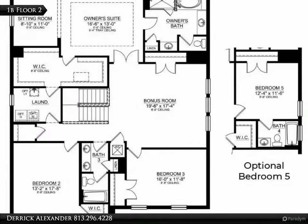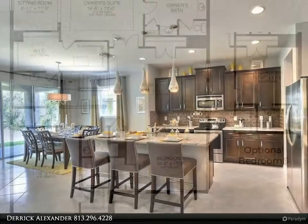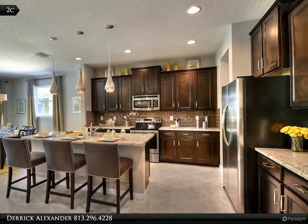The owner's suite is a generous 16 by 13 feet plus a 9 by 11-foot sitting room. Downstairs is also a large living room open to the dining and kitchen. There is also a flex room.